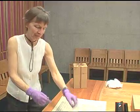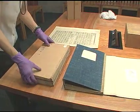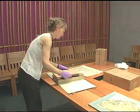We collect materials from primarily three countries: China, Japan, and Korea. In terms of the languages, our collections are in Korean, Japanese, Chinese, Tibetan, some Mongolian, and some Manchu language publications as well. Executive Manager Deborah Rudolph says these items cannot be purchased today at any price.